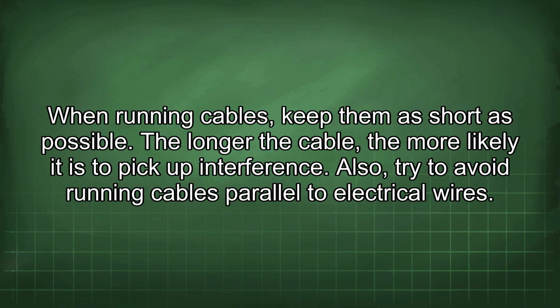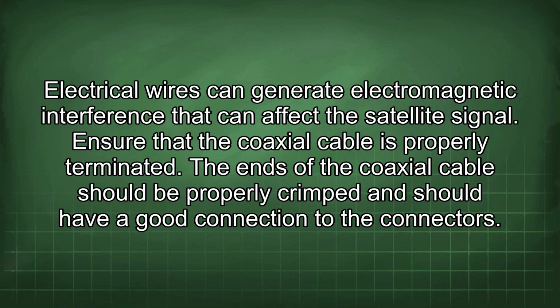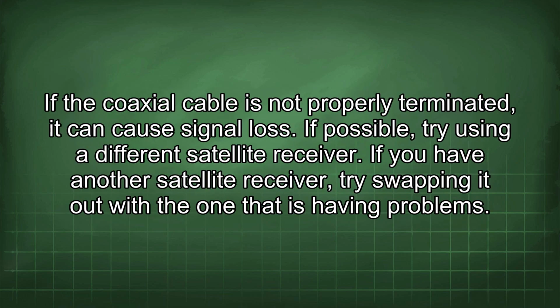When running cables, keep them as short as possible. The longer the cable, the more likely it is to pick up interference. Also, try to avoid running cables parallel to electrical wires. Electrical wires can generate electromagnetic interference that could affect the satellite signal. Ensure that the coaxial cable is properly terminated. The ends of the coaxial cable should be properly crimped and should have a good connection to the connectors. If the coaxial cable is not properly terminated, it can cause signal loss.